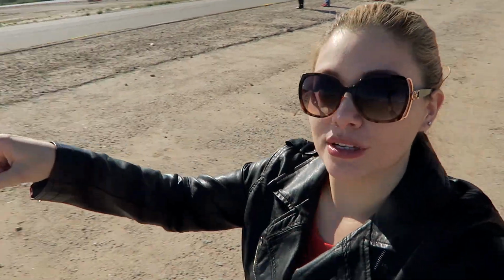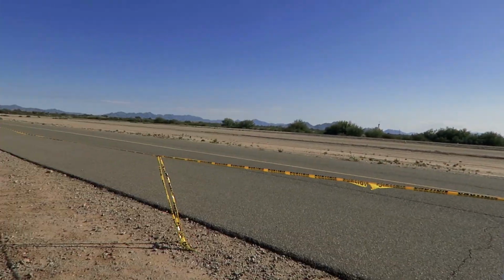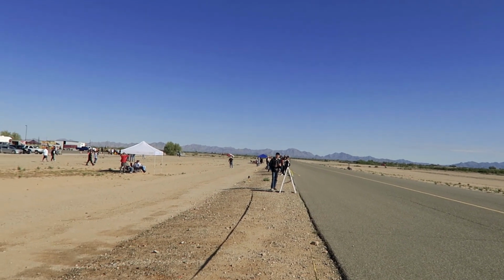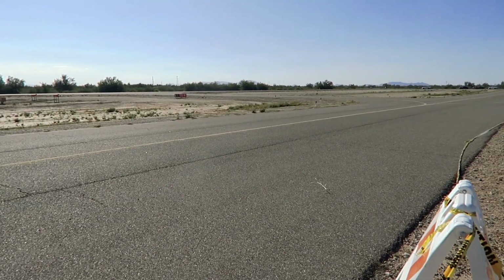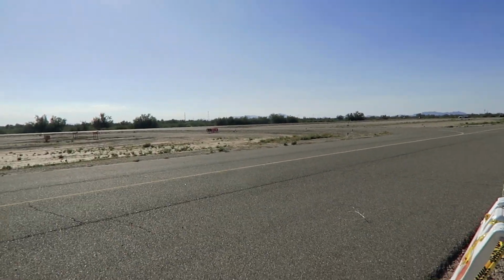So basically how this works, this is at an airport airstrip. So that's an airstrip right there. It's half a mile. You run half a mile from the start all the way to the end, but it's a mile long, so you can have another half a mile after you reach the cone, so you can have enough braking zone. But now I'm here because there's a GTR that's going against a 720 and I really want to see this race.